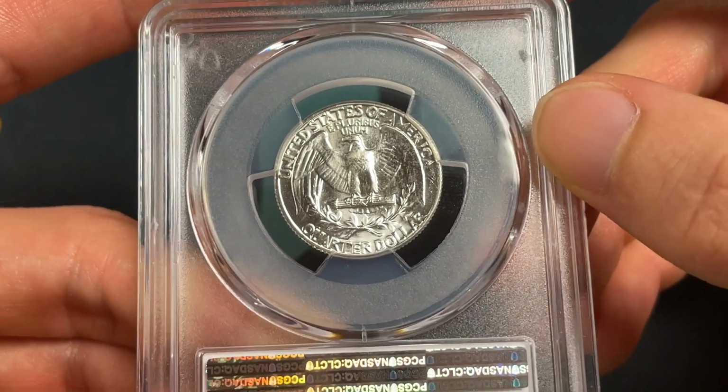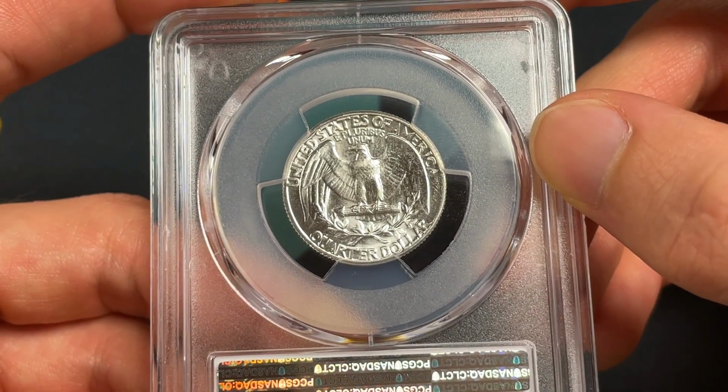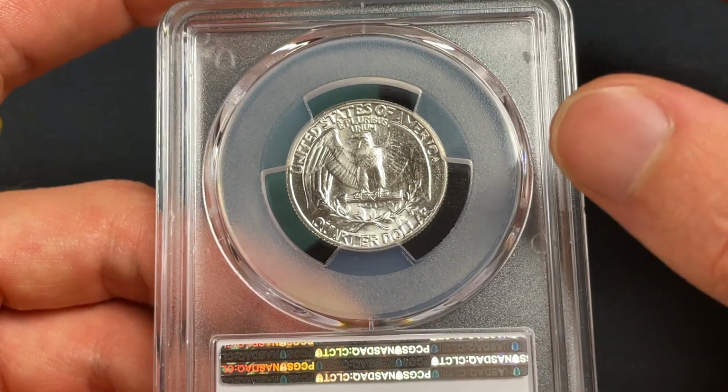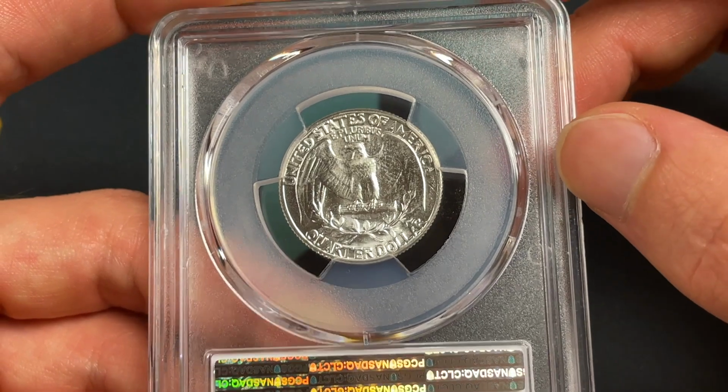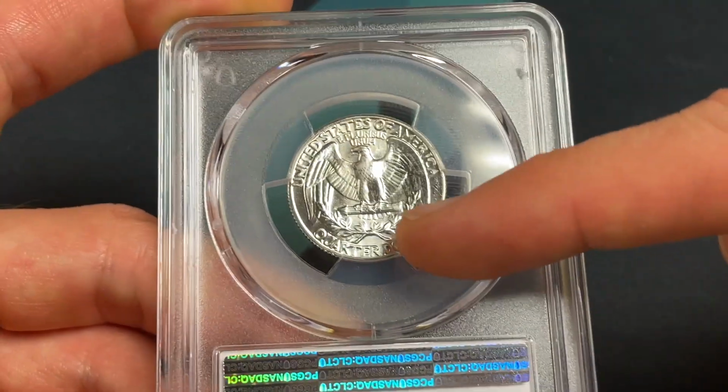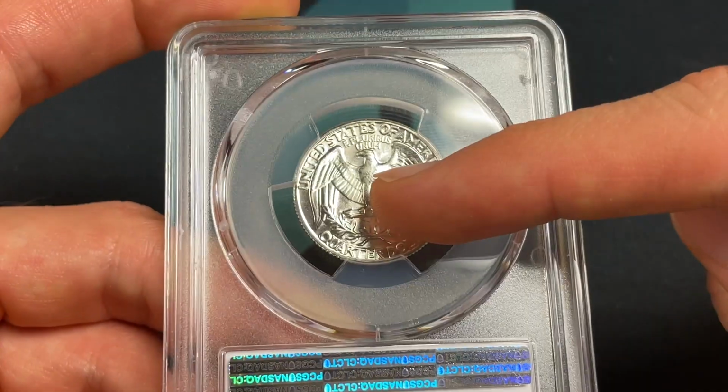So I have a PowerPoint presentation I want to show you. We're going to talk about how these came to be, also a little bit about where they went, who they were sold to, and where they're ending up now. But anyways, let's get right to that presentation, looking for coins with this on the front and this on the back.